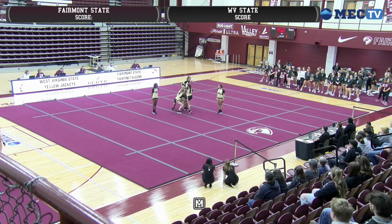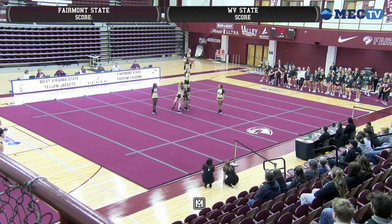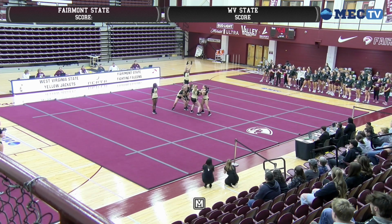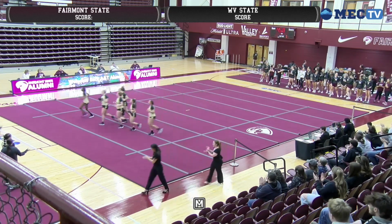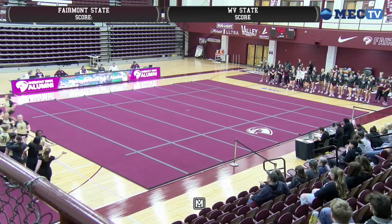One thing you'll notice differently here is they are just putting out one pyramid compared to two pyramids. Again, that could be because they're building the program, not having enough athletes, and just being able to perform it safely. That looks pretty good. A pretty good start, a little bit of a low dismount and catch there, but other than that the hold was pretty good. The up was pretty good, solid as well. Yeah, solid up.